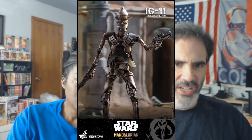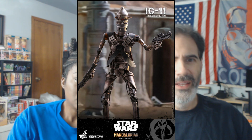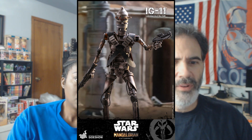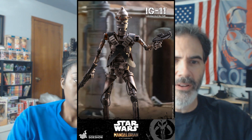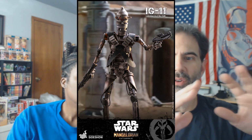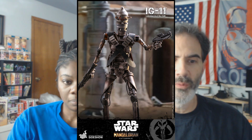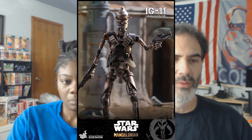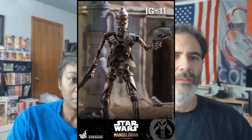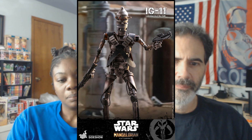Hot Toys IG-11, not IG-88, even though it looks exactly like him. That's IG-11. And for some reason, Hot Toys did not provide a full mapping photo for this. You know how Hot Toys usually shows you all the accessories and everything. No image like that. So I don't know what all he comes with besides the bandolier and the two guns. Okay. 1/6 scale, obviously, $251. And this is from the new TV show, The Mandalorian.